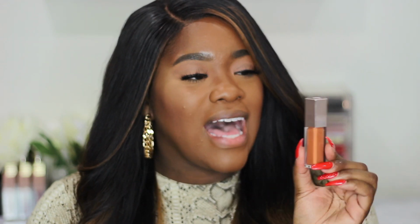All right, so this is shade number 3, and this is the one that I was the most excited about. This is in the shade Honey Waffles. I just thought it was a really pretty color. It's kind of like a brownish, but it has a little tint of orange. So I thought it was really pretty, but also a unique color. So I'm excited to try this one.